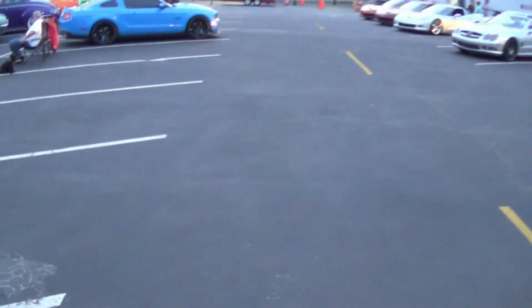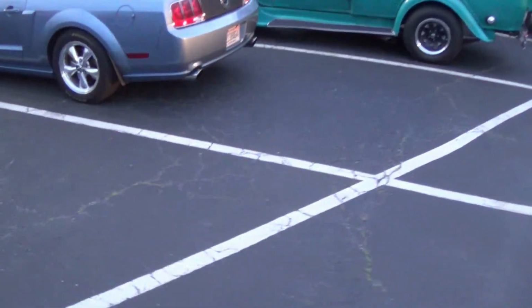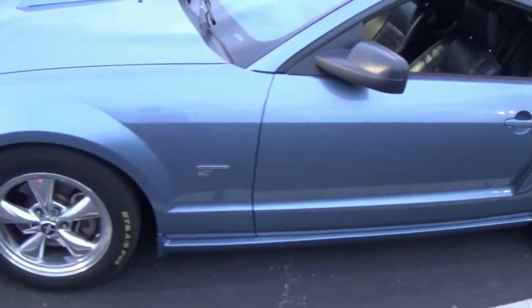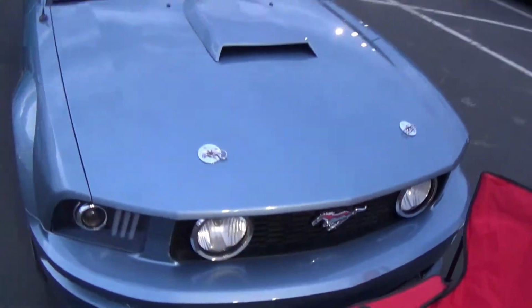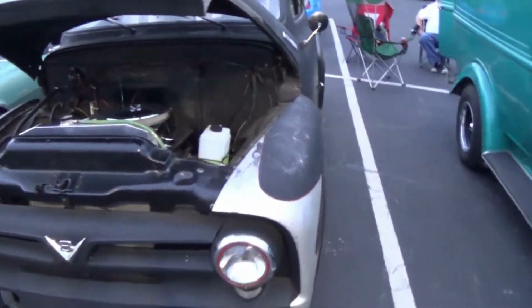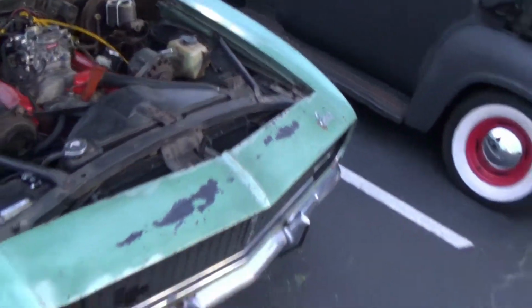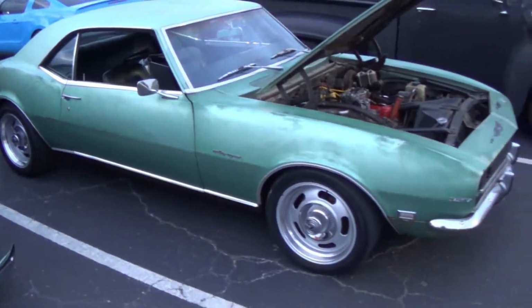Man, I gotta walk a little faster. Everybody's starting to leave. So we got another GT Mustang over here. Nice. This reminds me of Dwayne's Mustang, but he got a little more power. He got the old school here. Nice old car right there.